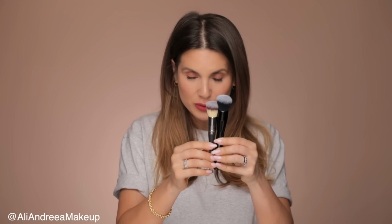Foundation. This is no surprise for you. These two brushes are the ones that I use the most. I can make pretty much any brush with this shape work for my foundation. I prefer synthetic when it comes to a foundation brush. This one is from Il Makiage, number 100. It says a foundation blending brush, handmade in Italy. And this one is the It Cosmetics Heavenly Luxe Complexion Perfection brush.